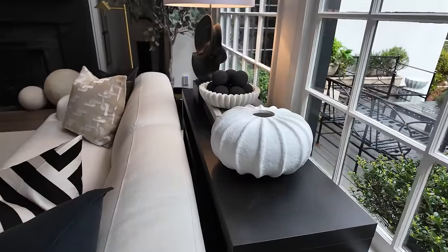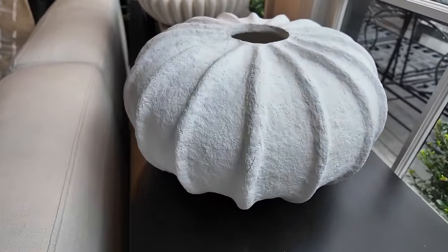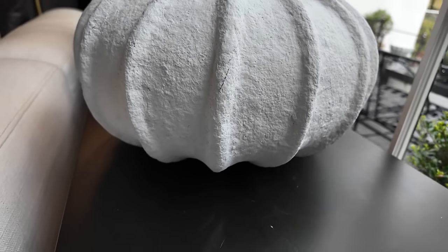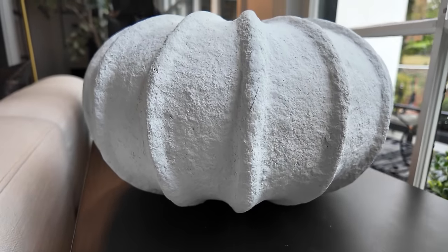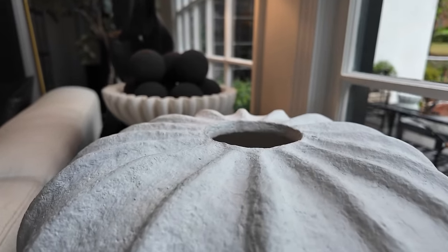It is a set of two. They're made of a paper mache, so these are not the type that are watertight, but don't worry. If I want to put water in with the flowers, I just put a small little glass in the bottom of these. So you can still use them with flowers. You just wouldn't want to fill this up with water. I haven't decided where they're going to go. I was thinking the coffee table, maybe the fireplace.